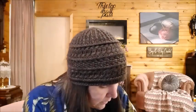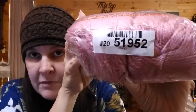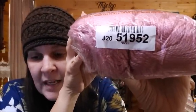I'm still going. There was one of these that was kind of expensive. I think it was like 100% silk. I don't know. What's this one? Norsec. It seems like I might have had this before, but I've had so many yarns that sometimes I forget. And there's so much I haven't had.